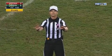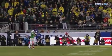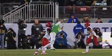Pass interference. Defense number 11. The ball will be placed in the spot of foul.